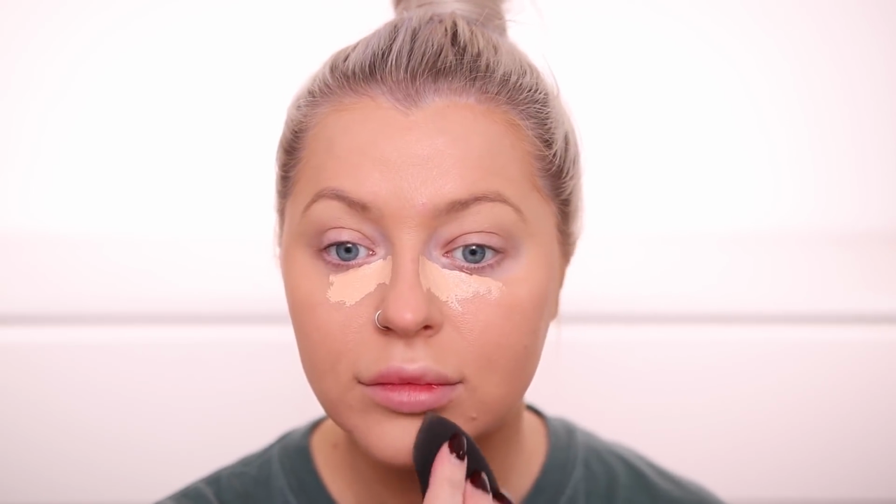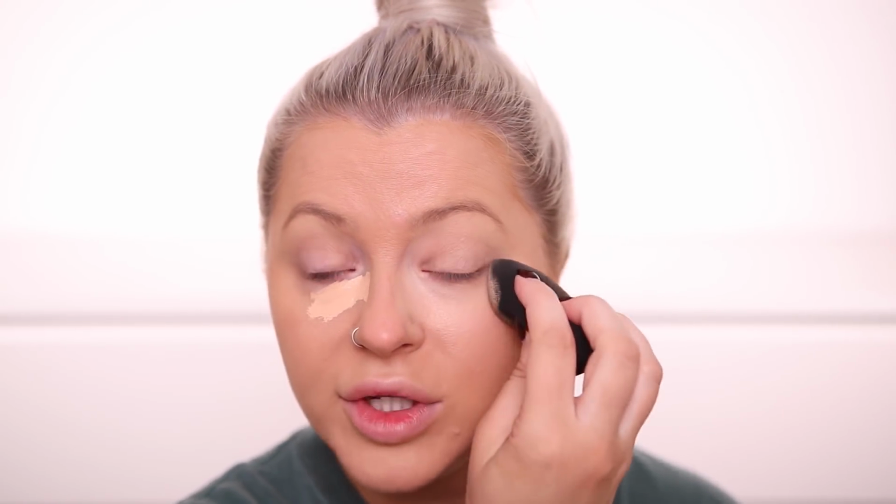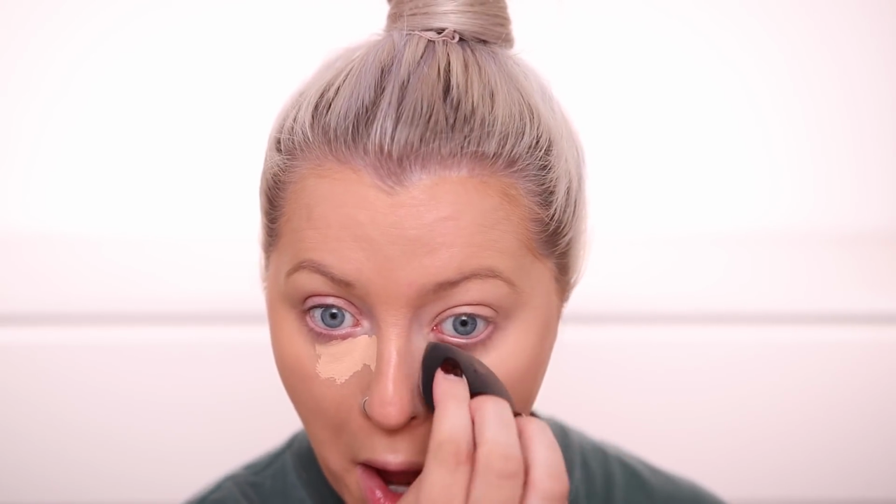I'm gonna go ahead and blend this out. So I actually liked the original. I know some people thought it was really dry, so I am happy to see that they came out with a hydrating version. I mean, you really can't beat e.l.f. pricing. So it's looking pretty good. It feels a little bit more hydrating than the original, but it doesn't feel super intense hydrating.